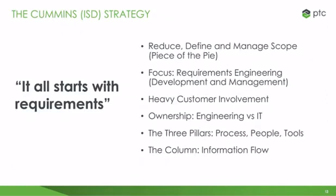And so now we know what we want to do. We know it all starts with requirements. So how do we go about achieving this? We had to make some pretty early critical decisions, things that I think definitely led to the success that we've seen so far compared to earlier efforts that were done here within Cummins.